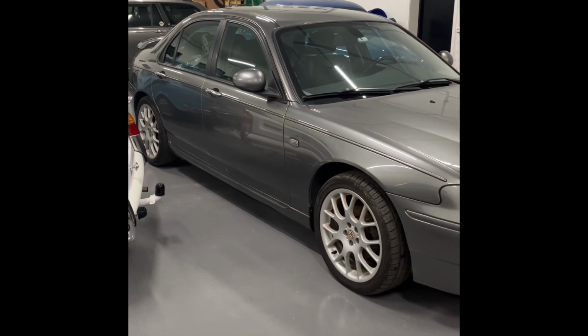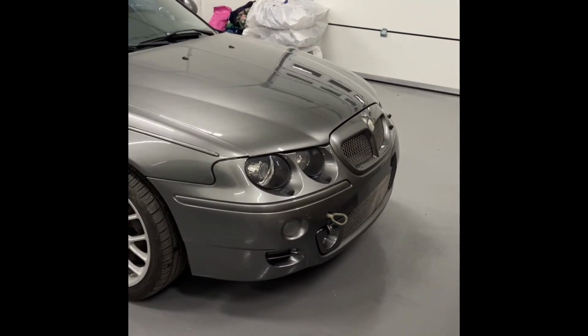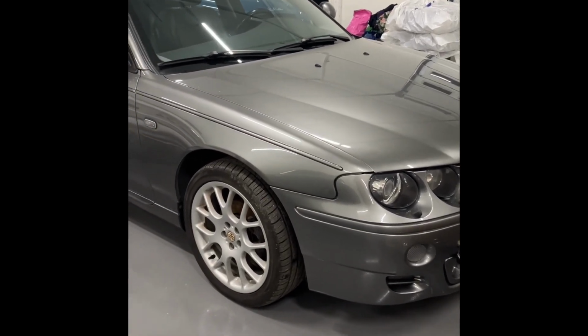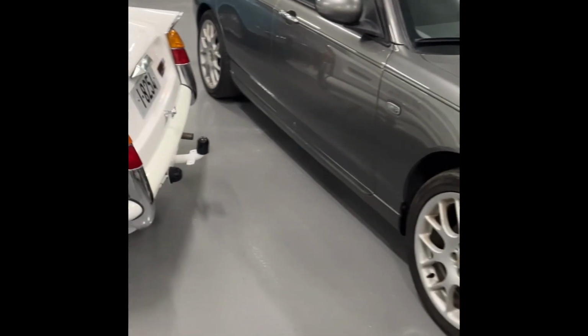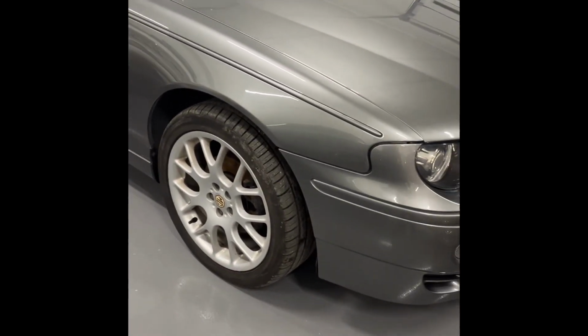As you probably saw on my last video, I have purchased a new car. So, should we take a look at it? So, here it is. It's a pre-facelift MG ZT. It has a 1.8 turbo, 160 horsepower, X-Power Grey, which is the most common color on these cars, I believe.